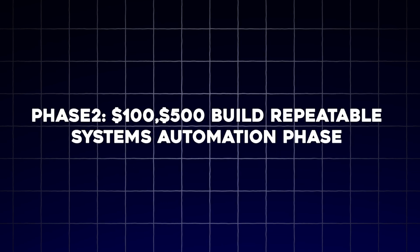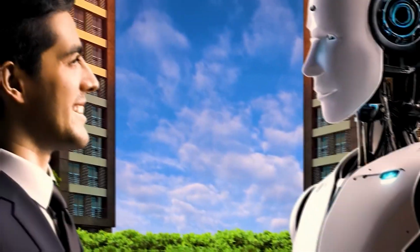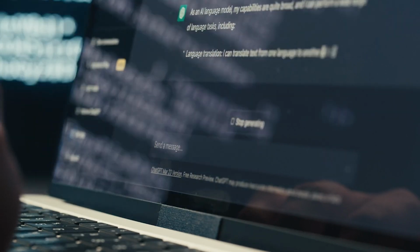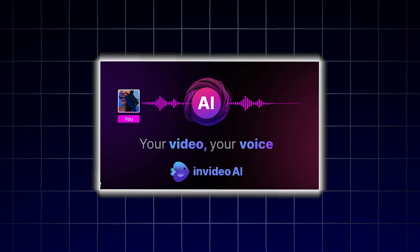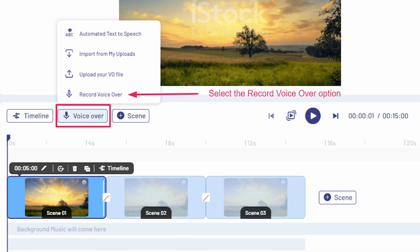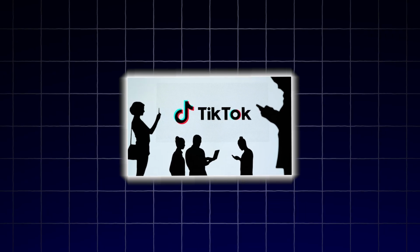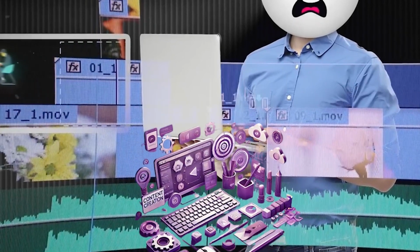Phase 2, $100 to $500, build repeatable systems. Automation phase. Now that you've made money, it's time to level up. We don't want to trade time for money forever. We want systems. Enter AI content automation. Let's say you're good at writing or curating content. Use ChatGPT to draft blog posts, then use InVideo AI to turn them into fully produced videos. Choose a voice, set the theme, and let the AI add stock footage, transitions, and captions. These videos can be uploaded to YouTube, monetized with affiliate links, and repurposed across TikTok, Reels, and Pinterest. A blog post equals 1 video equals 3 shorts equals 10 pins. That's how you build a content ecosystem that feeds itself.